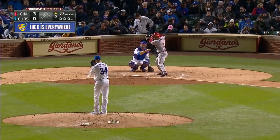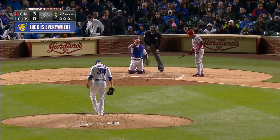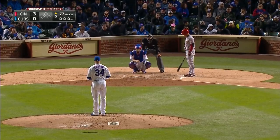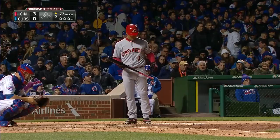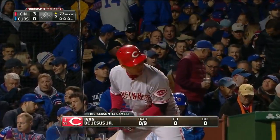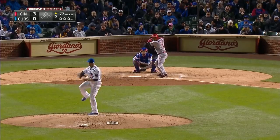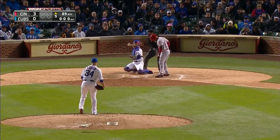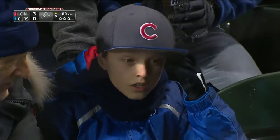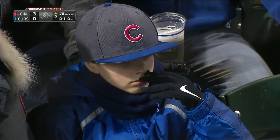First hitter for the Reds, Ivan De Jesus Jr., who came into the game last inning for Cozart, starting shortstop for the Reds. After a base hit in his first at-bat, Cozart got to first base. Something was wrong with, I believe it's his knee. Stayed in the game. First pitch for a strike from Lester. He stayed in the game, scored a run, but then ended up coming out a couple innings later.